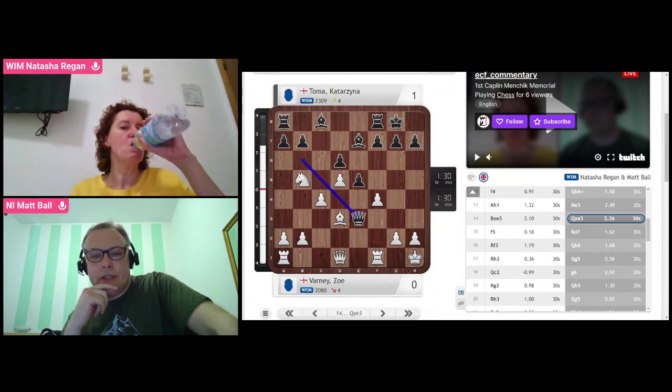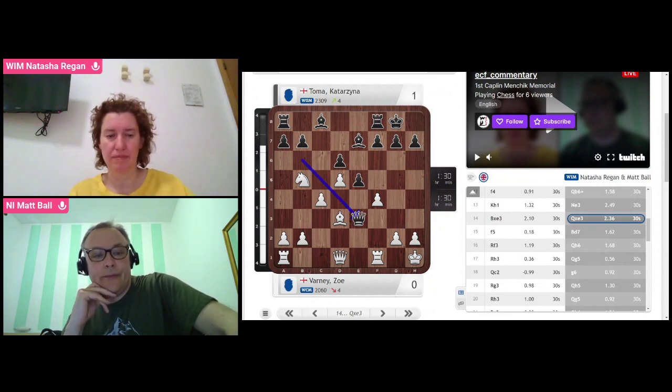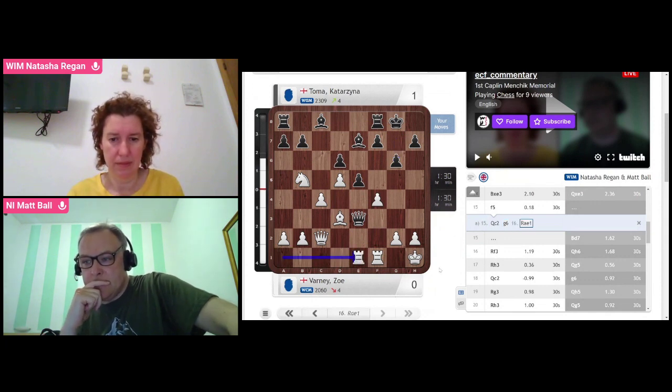Or the alternative move for now is queen c2, hitting the h6 pawn, connecting the rooks, so we could play rook e1. Developing the queen and putting this on the board. So queen c2, and she could play g6 or e6. Say g6, then rook e1, or f takes e perhaps first.